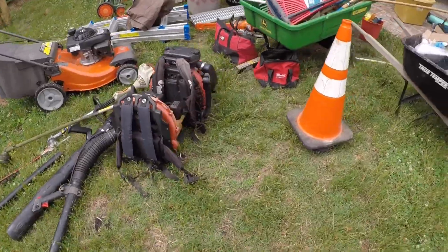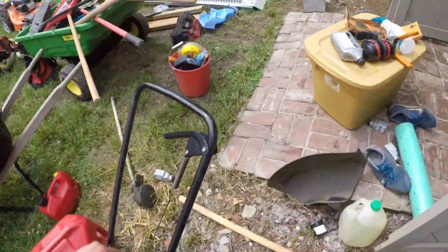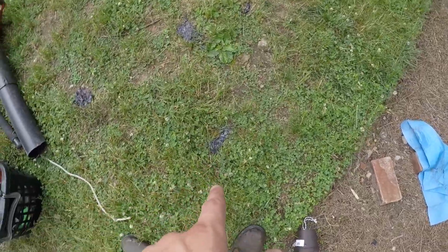Okay, guys, we did that bush job I showed you. We did two of them actually, and then we've taken almost everything out of my garage. There's stuff that's usually in here that's not in here. It's a lot of stuff. We had a grease spill.